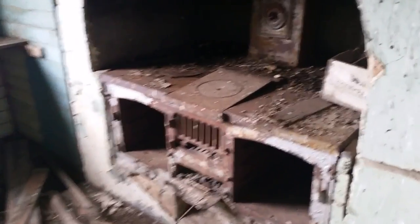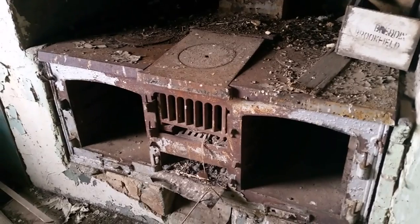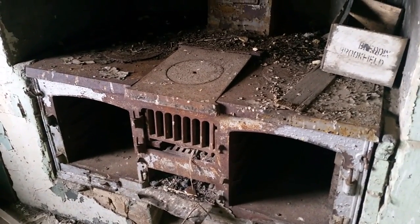Lovely old cast iron burner, look at that. I want that. Hitler's been for a visit. Some of these men have.